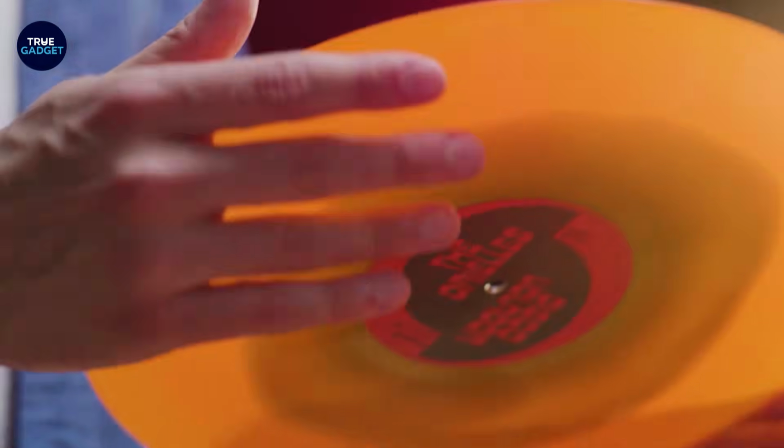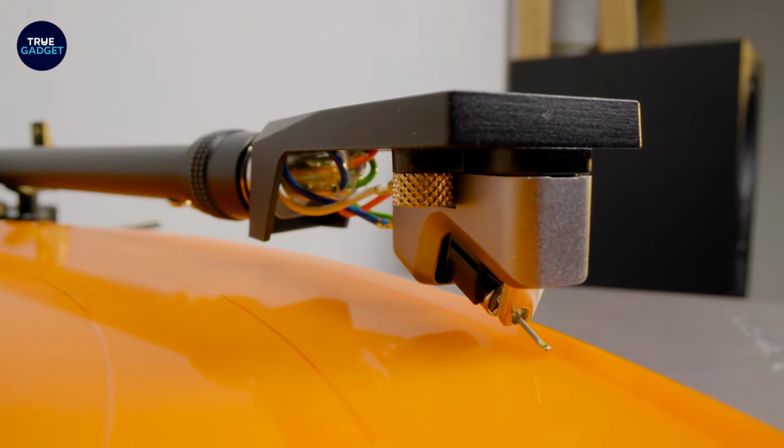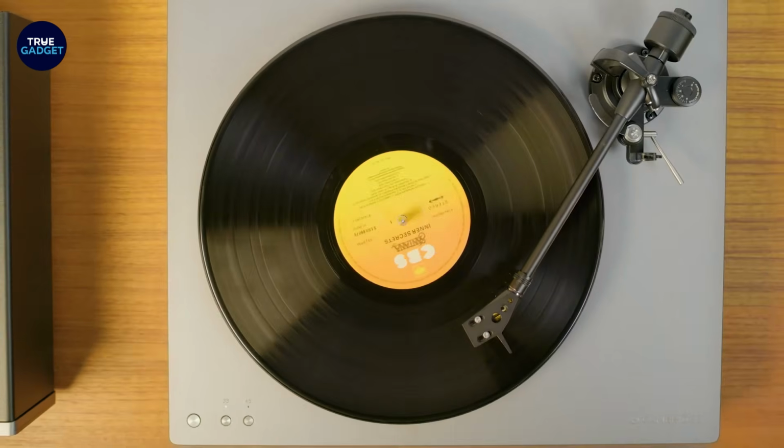These are the top 5 turntables of 2026. It's your chance now to select the one that best suits your setup and experience authentic vinyl sound.